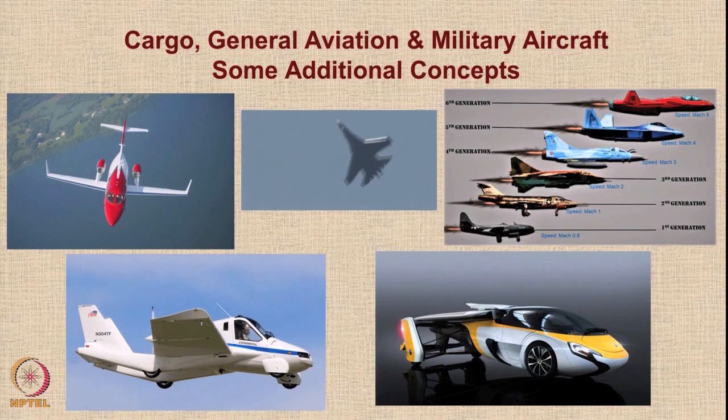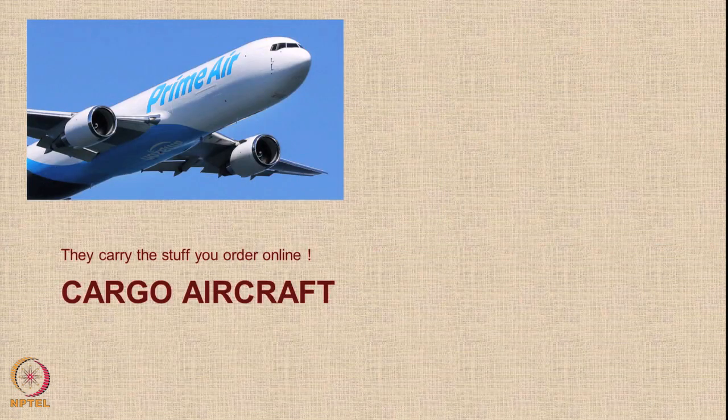Hello, let's look at some additional concepts related to cargo, general aviation and military aircraft. A gist of what we are going to cover in this lecture is shown to you in this cover slide. We are going to look at flying cars, we are going to look at new general aviation aircraft, we are going to look at some generations of the fighter aircraft and also looking at exciting maneuverability capabilities of modern military aircraft.